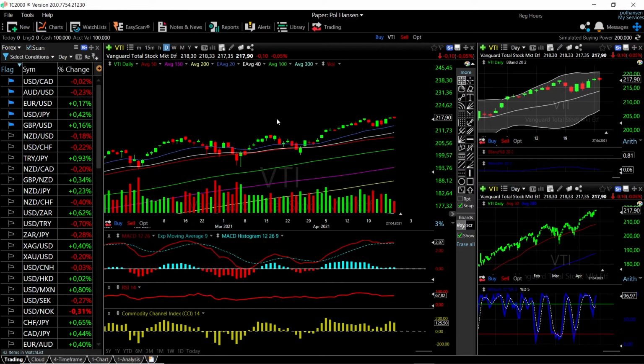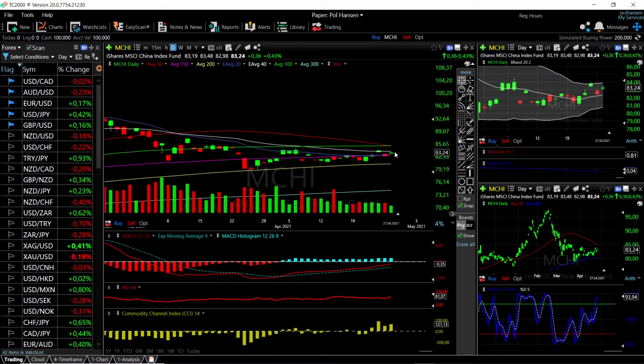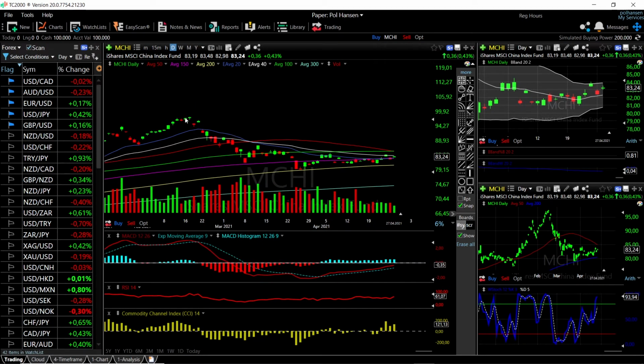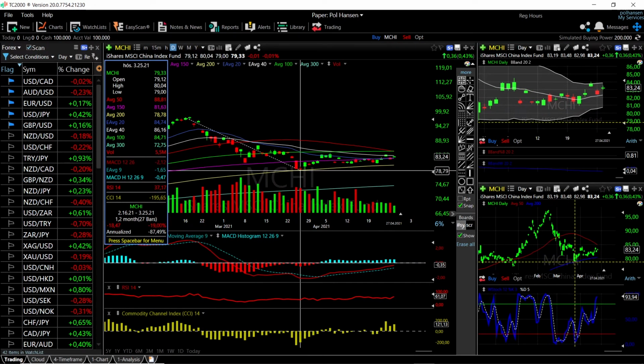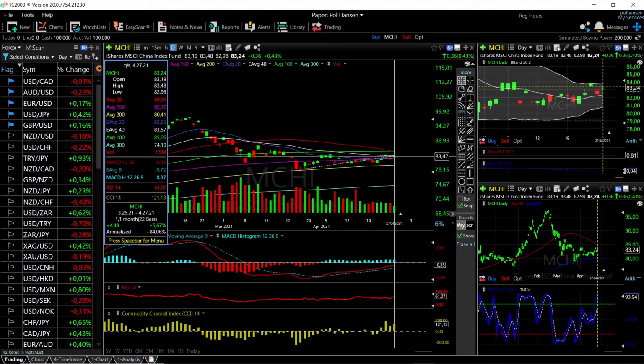So let's look at MCHI. So this has rallied a bit. We're trading just between the 50 moving average and the 40 exponential moving average. Technical indicators are turning around. So this had a massive fall the last few months, and it basically lost 19% of its value, but it has regained, give or take, 5.6% of this value.